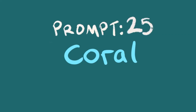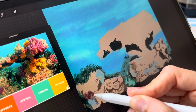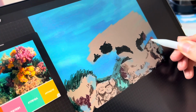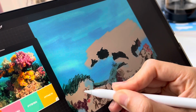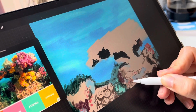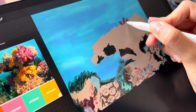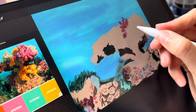The next one was coral, and I thought about what I was going to do for this one for a long time, and in the end, I just kind of wanted to do a sketchy color pencil kind of copy of a picture of coral or coral reef. And so that's what I did. And it is very simple. There's not a lot of technical skill required for this, but it was very therapeutic. And I just copied the little wiggly shapes I could see.